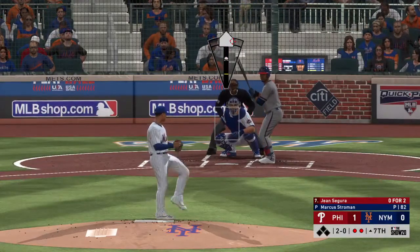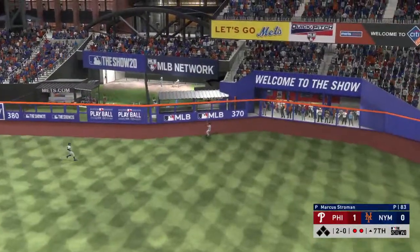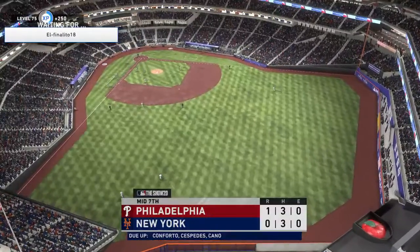Now the 2-0. Skied into straightaway right. Long run for the right fielder. He makes the catch. What a play on the run to end the inning. Traditional seventh inning stretch.